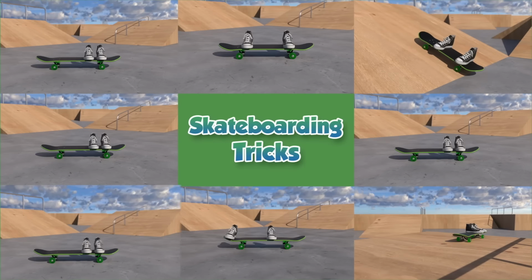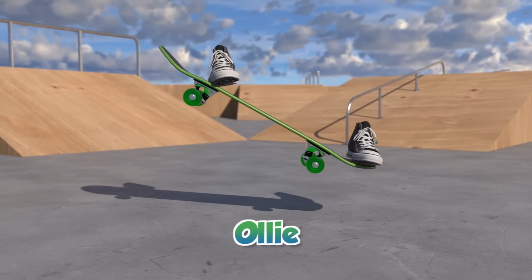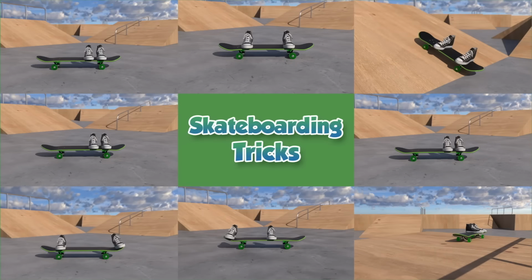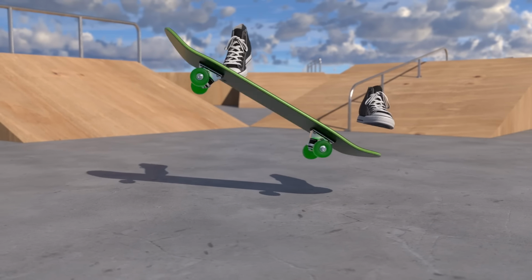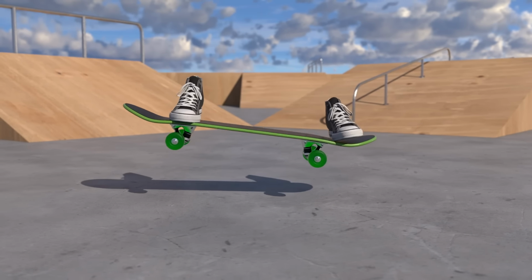Yeah, absolutely. What about an ollie? That's pretty much like a jump. You pop the tail, you roll your front foot up, and you bring the board up. And what about a kickflip? You pop the tail like you do an ollie, you use your toe to flick the side of the board, and the board actually flips all the way around.